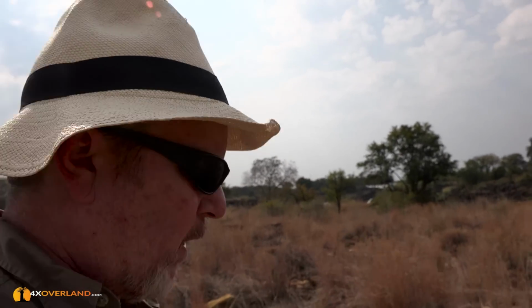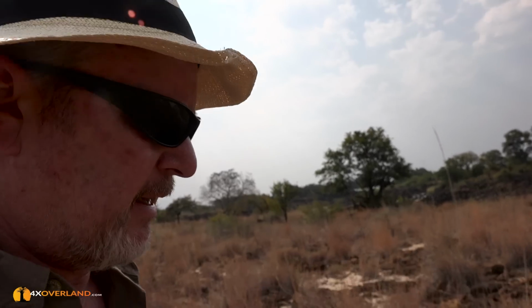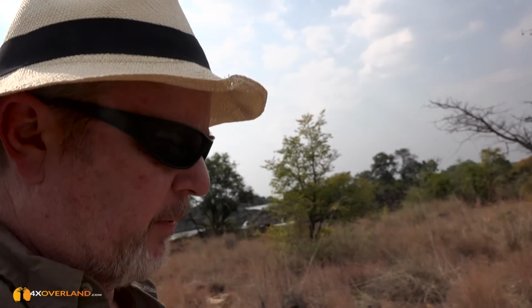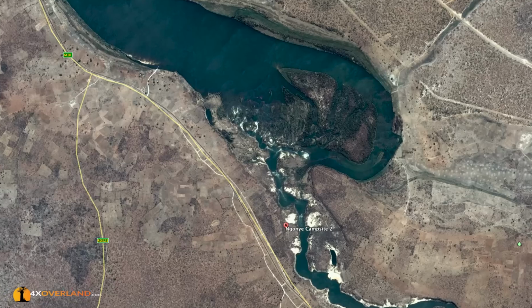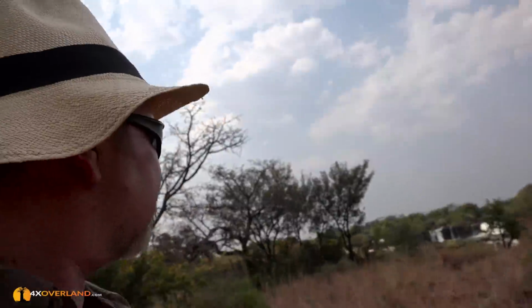As we're getting a bit closer, the wow factor is getting larger. One thing though, it's quite a long walk. Take water. We didn't take water. We weren't told how long the walk is, so we didn't take water. Oh man, this is unbelievable. Why don't more people know about this?